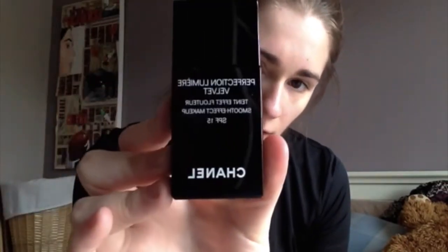Do my skin first. And I've been using a new product which I love. It is the Chanel Perfection Lumière Velvet. It's amazing. I liked the Vital Lumière Aqua when I first bought it during the summer, but it doesn't last very long on my skin at all. This lasts so much nicer. I'm in the shade 10. Yeah, 10 Beige, because I'm a pasty face.